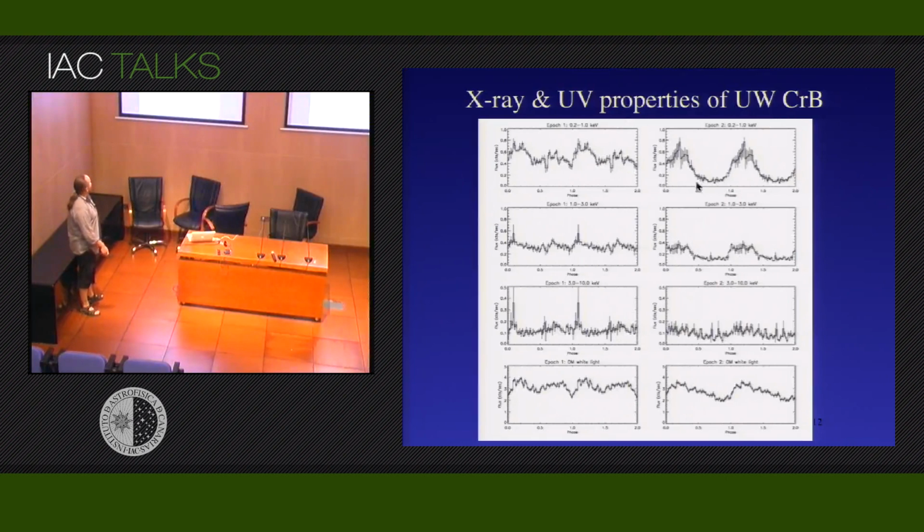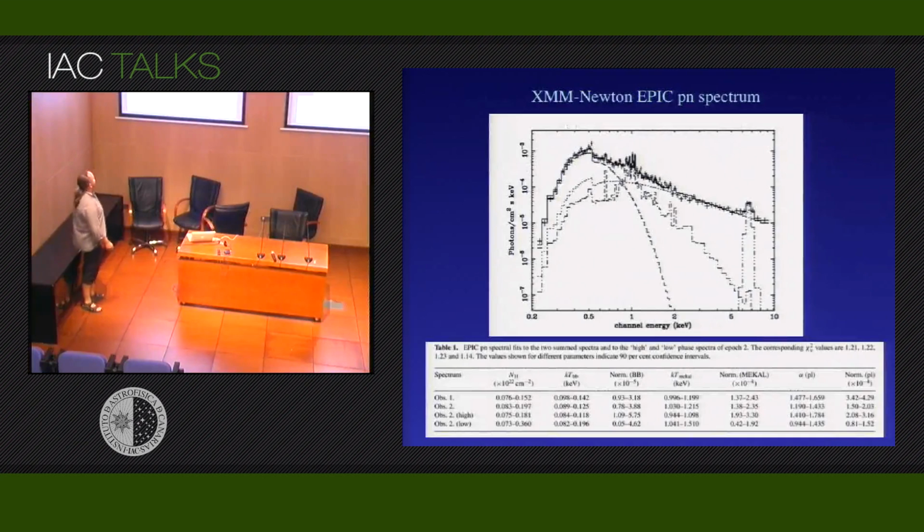And I'll skip the X-ray spectrum here. It's just to say that we need several components: you need a black body, and you need a power law, and you need a mechanical thermal component or plasma component to explain the X-ray spectrum, but I'm not going to talk more about that.